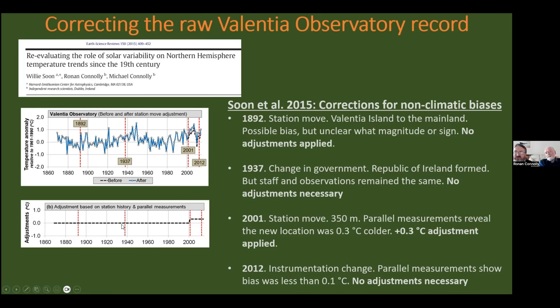1937 was when the Republic of Ireland was founded. We used to be part of the British Empire, and then we became independent. So technically this was a change of government, but the staff told us there were no changes in instrumentation or observation, just a change of administration. But we found that the 2001 move actually made temperatures cooler by 0.3 degrees Celsius, about 0.5 degrees Fahrenheit. What we realized is you have to correct for that, because you're now recording something that's 0.3 degrees colder, so you have to add in some warming for the next bit. In 2012, there was no change.